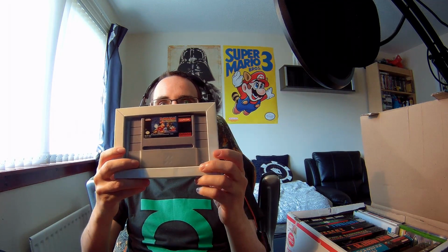It was both imported and exported. There you go. It has the little dust guard again on the cartridge. I like that little thing. I do like the American carts though. They are nice, the US carts.